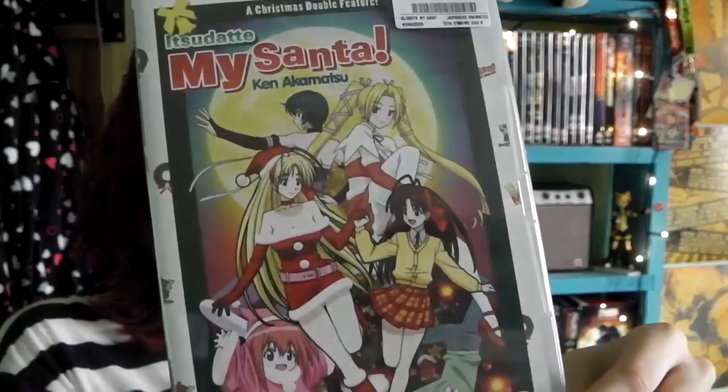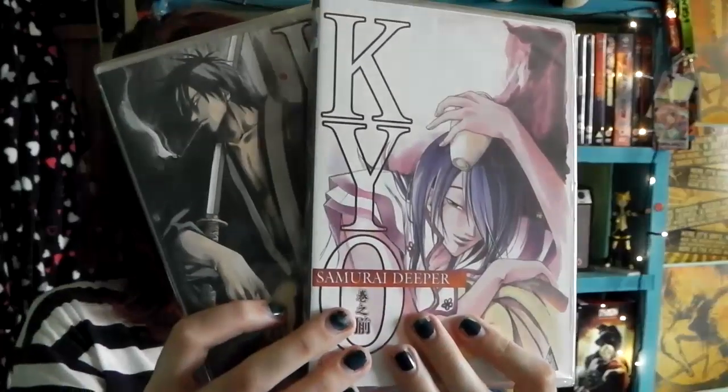Moving right along is something that I actually bought to review at Christmas and never watched. Itsudatte My Santa, or Always My Santa. I've got a plan for Christmas Day, guys. For that, still in the wrapper, we have volumes 1 and 2 of Samurai Deep Kyo. Half of this was a perk of being an anime club chairman, because it was left over.